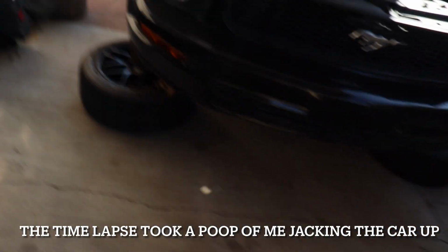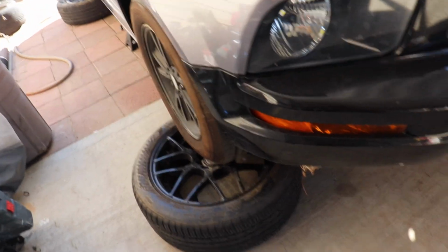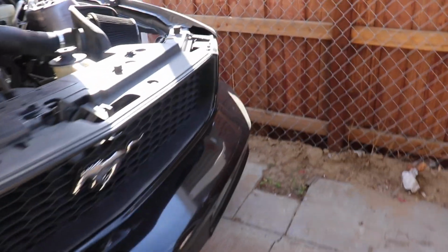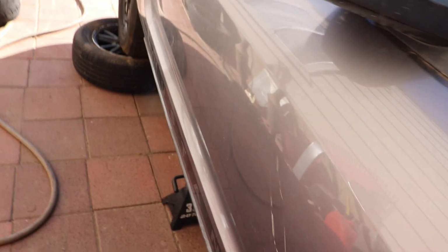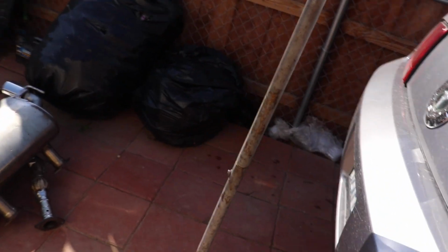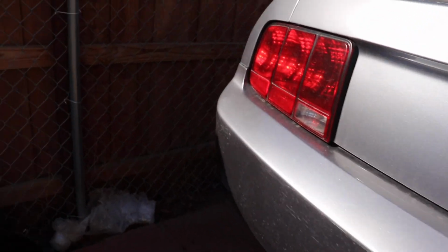Alright guys, so there it is. It's all on the wheels. Yes, I know this is ghetto, but this is how it worked for me last time. I put the wheels underneath the actual wheels of the car so it can hold itself. Yes, I'm putting jack stands underneath in case these fail for some odd reason, so you guys don't roast me in the comments, like, oh, this is unsafe. But obviously it's my life, not yours.